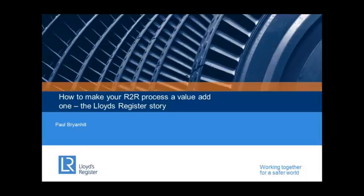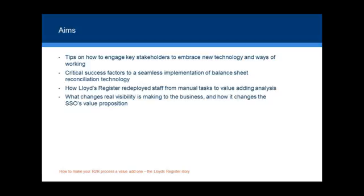Thank you very much, Sarah, and welcome to everyone today. As Sarah said, we're going to be looking at the story from Lloyds Register's point of view of how we improved our record-to-report processes. And I'd like to start by looking at the actual aims that we had around this and take you through the aims for the session today. So first of all, we'd like to talk about the tips and things we learned about the engagement with our stakeholders during this implementation of the new technology and the ways that we went around implementing that new technology.